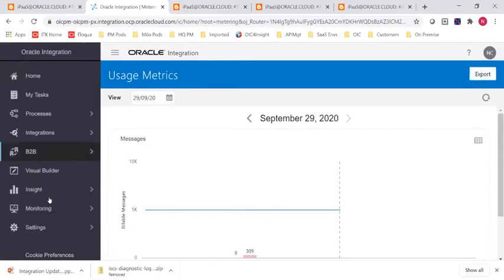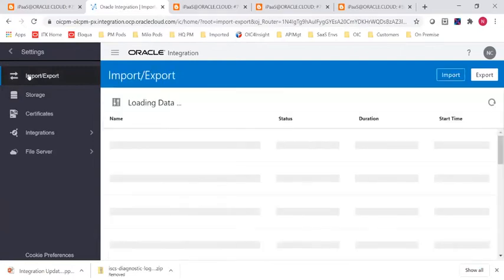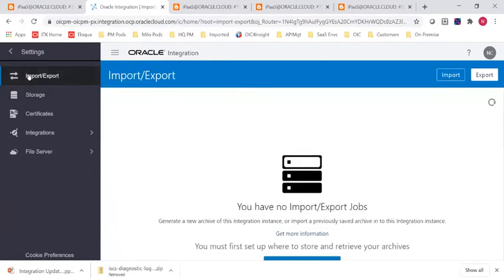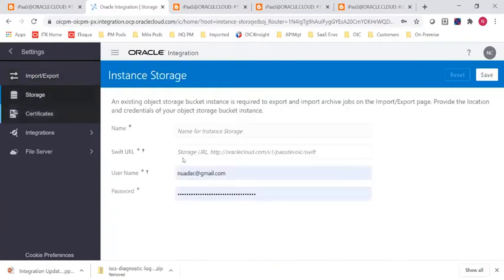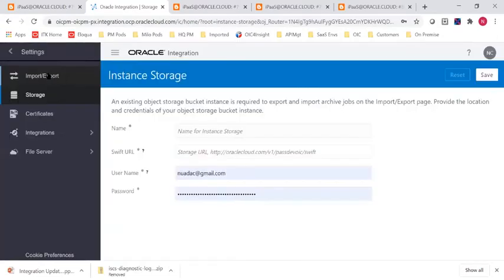Another new feature in this release is, let's go back up here to import export. Import export allows me to export the design time artifacts, integrations and processes and import them into another environment. This will require storage, which is why we're seeing this here. This is where you're going to need some instance storage. And once you have that, you can import and export en masse from one OIC instance to another OIC instance.